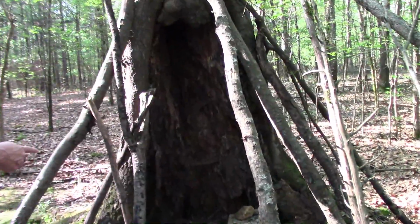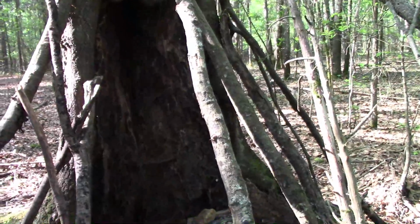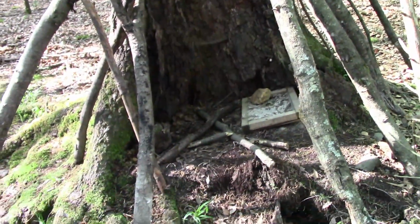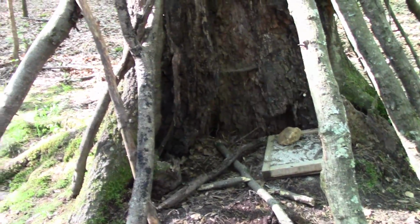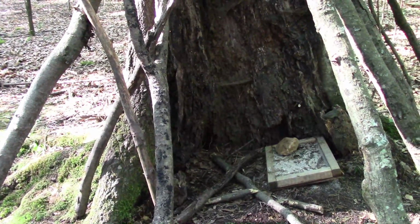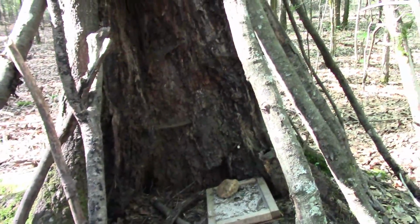This has been redone because a lot of it was laying loose. We've got an A, and I guess that's an A or X or something, and a triangle. There were three short limbs in there.